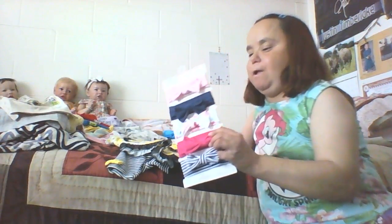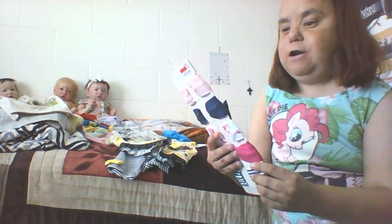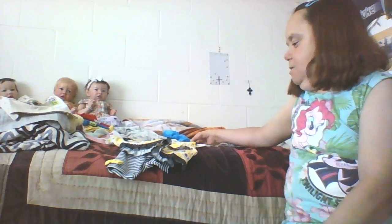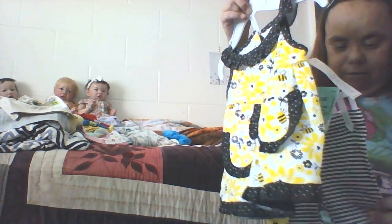All right, let's get to the haul, you guys. So I'm gonna start with the stuff I got at Ross. So I found these different hair bows, and they were on sale for $4.99. You can see there's some different color baby hair bows, which should match several of Lexi's outfits. And then I also got this for Lexi. I saw this and I thought it was really cute.